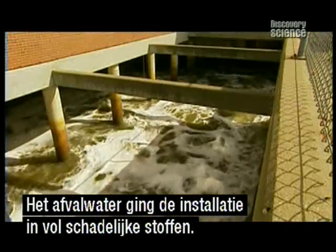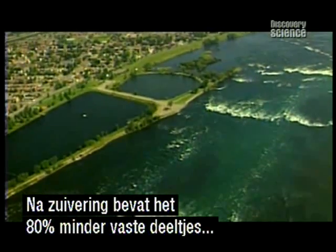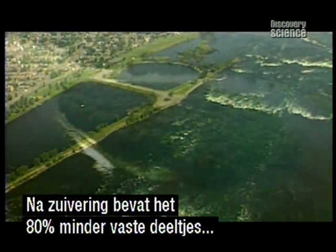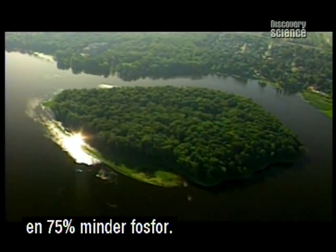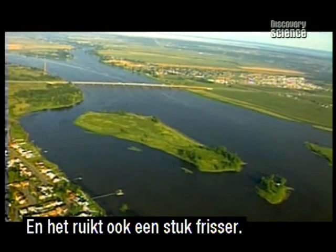When it arrived at the plant, the wastewater was full of contaminants that can harm life. Now, after treatment, it contains 80% fewer suspended solids and 75% less phosphorus. And it also smells a lot better.